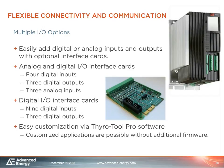So one feature which is completely new in Thyro-PX is the multi-zone feature. If you look at the left-hand side, that's a two-phase unit, a 2PX. But you can also configure it as if they were two completely independent single-phase units. So you buy one two-phase unit, but you use them as two single-phase units. You can imagine that this saves space in your cabinet, and it also saves money.